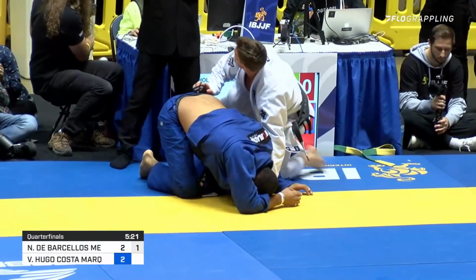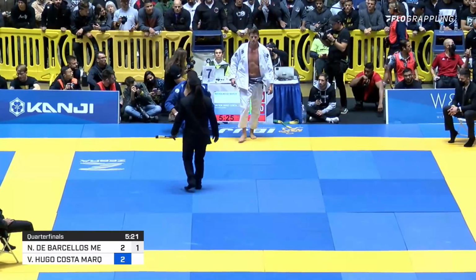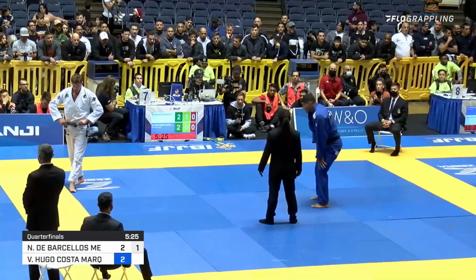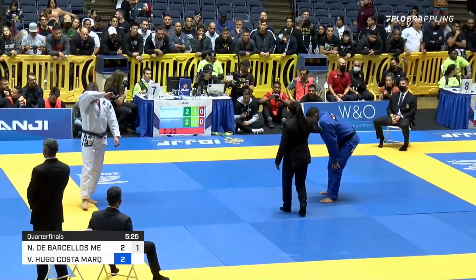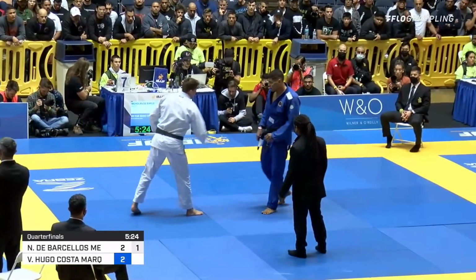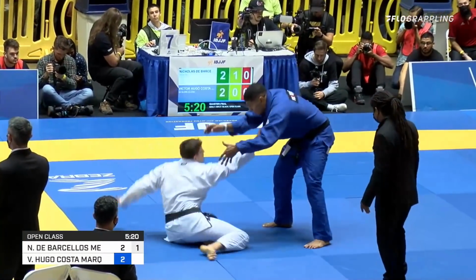Oh, this will be a very interesting position to see how they reset, because it looked to me like the referee said stop before Meregali jumped around to the back of the turtle. So 2-2, Meregali up by 1 advantage here. Okay, so this is a very, very tight match, 5:20, so a little less than halfway down, and a lot of action. So I'm interested to see who is going to opt to pull here.